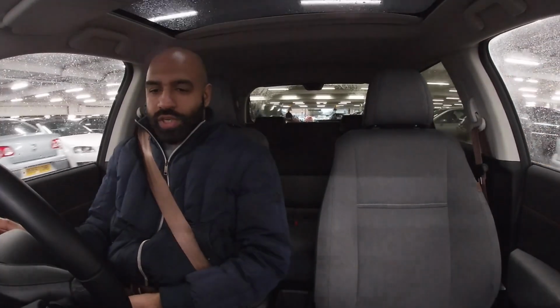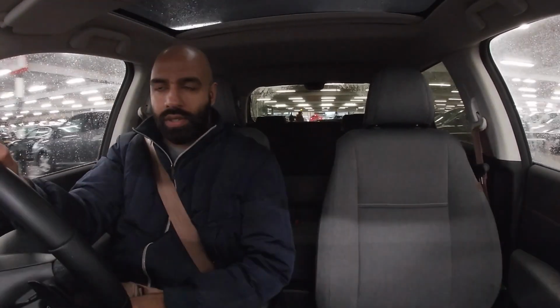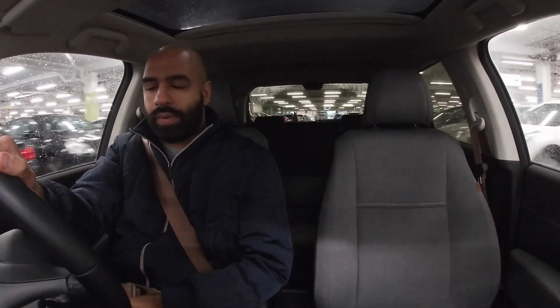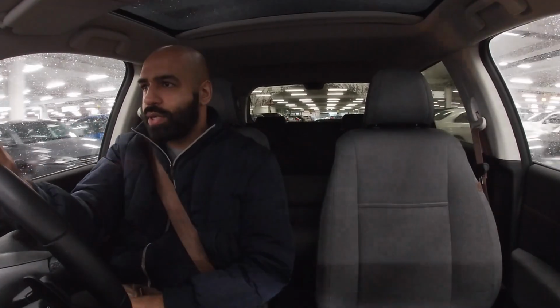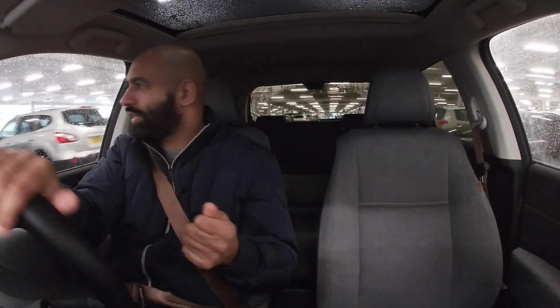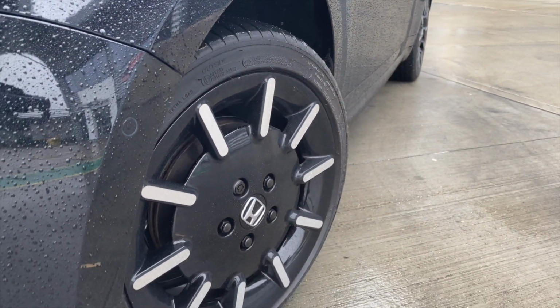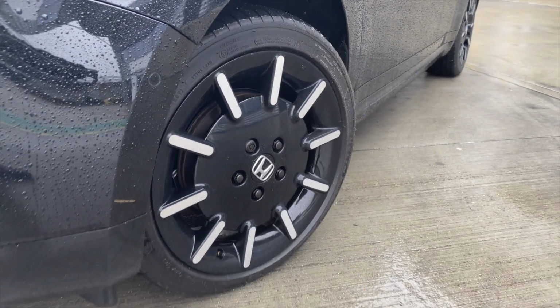Right, I've given up charging it, guys. I got 10 miles in half an hour. I haven't checked how much it's cost me as yet. I'll check that when I get in. But listen, overall, this car is a good car for someone that only goes round town. The car works for people that are driving around town, small journeys, and don't go anywhere.